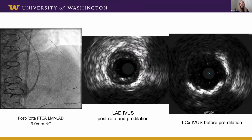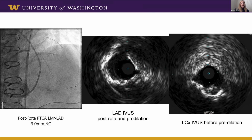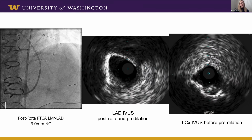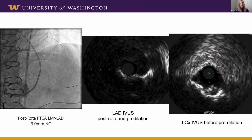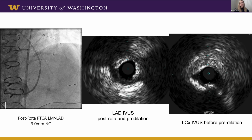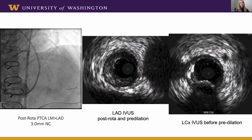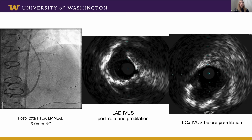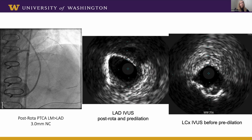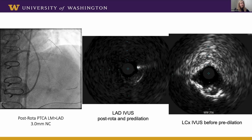Our initial thoughts on this were that the image in the middle is the LAD IVUS, and wait till it recycles and you can see it from the beginning. But this is obviously post rotational atherectomy and post initial post-dilation with a 3.0 NC, but it is mostly calcified. When you get back to the ostium of the LAD and into the left main, that's the ostium there right before it pops into the left main. It was really short, so you don't see much of the left main from that view.